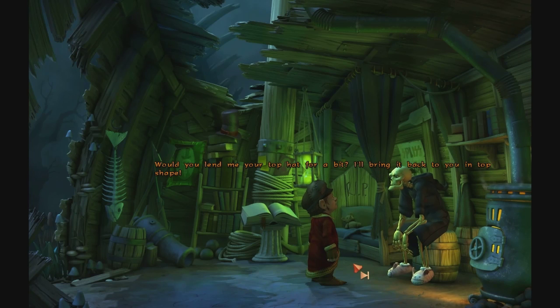Would you lend me your top hat for a bit? I'll bring it back to you in top shape. You want to repair it? No. Father's top hat stays just how it is. Then would you just lend it to me the way it is? Absolutely not. It's an old family heirloom.